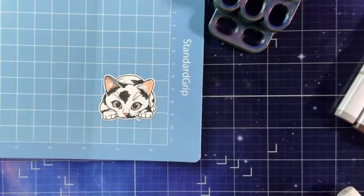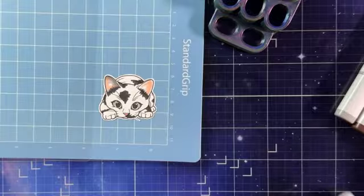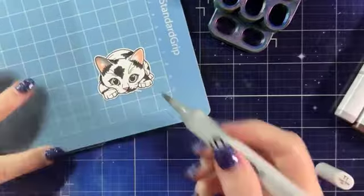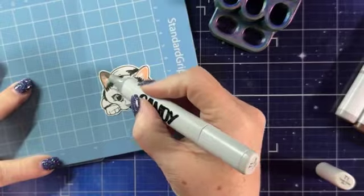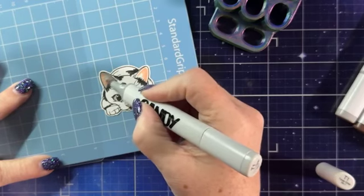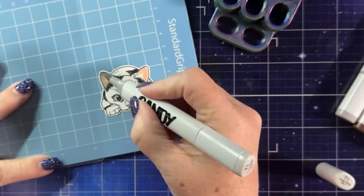And now I'm going to switch to a lighter gray, and I'm going to go over top of that R11 because I want to soften that color. Hi, Diana. So I'm going to soften this color. I'm going to go the other way so I don't pull that dark gray in there.